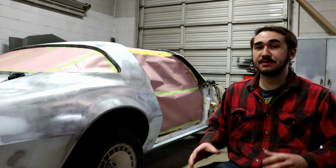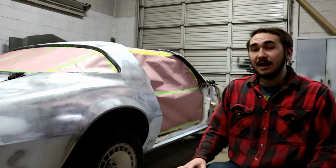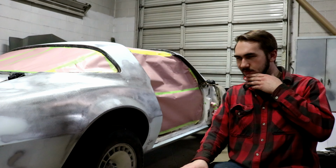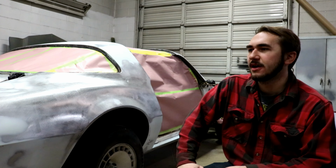The transmission is supposed to be able to handle more power than the engine's even putting out right now. So I'm not worried about it blowing up like it did before. Before we did all that, it actually was blowing up. I'm not even exaggerating, it was slipping and falling on its face.